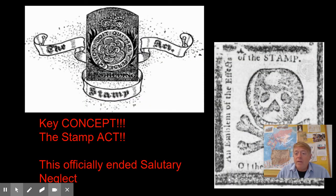This is the key one. If you know anything else from this time period, you have to know the Stamp Act. All right, this is when, as Miss Ulrich said, after the French and Indian War, salutary neglect ended. This is the act that ended it.